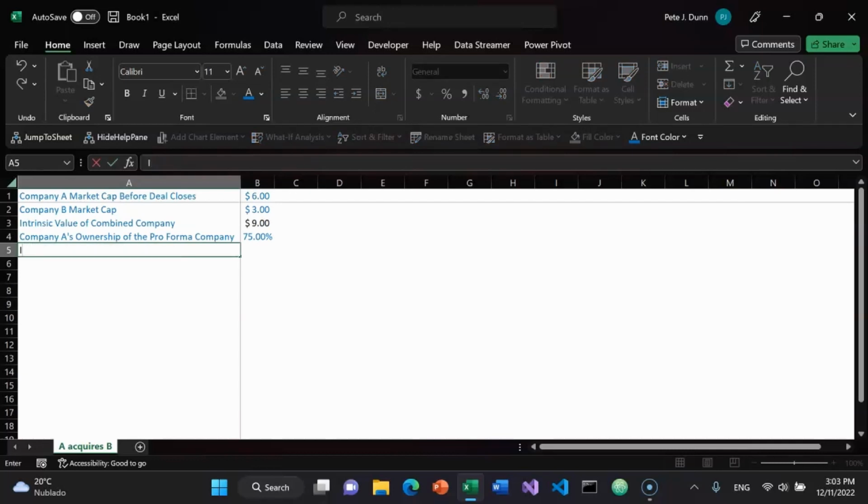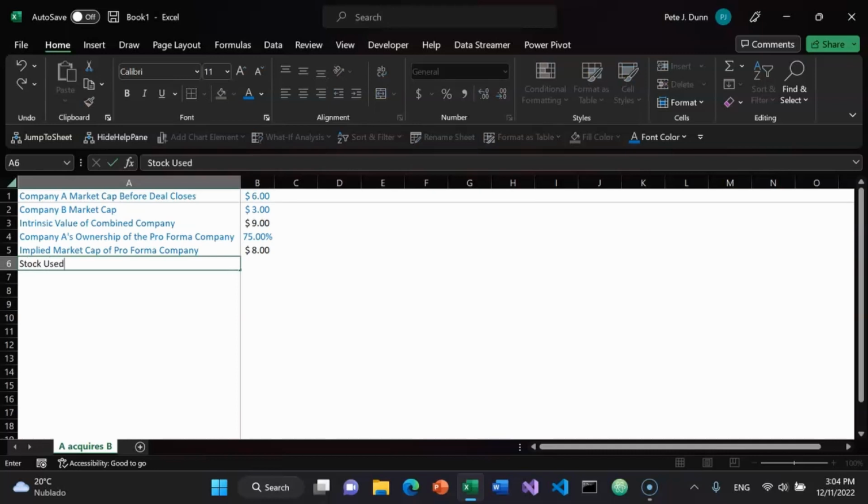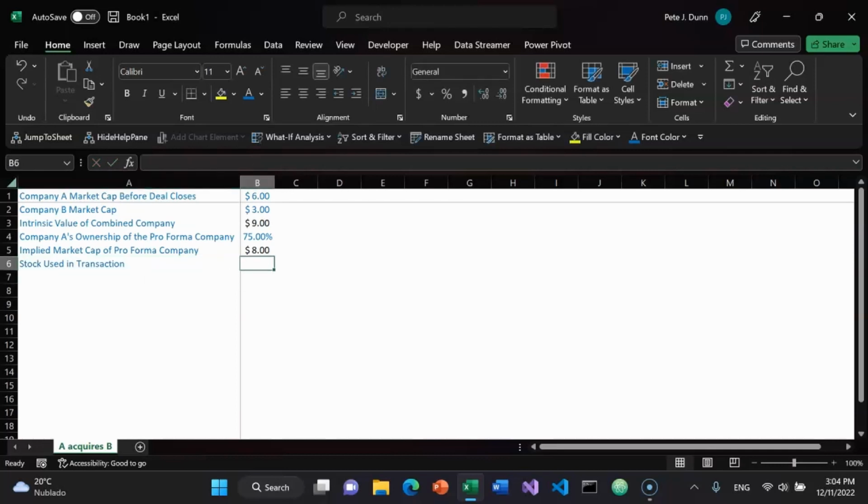So therefore, the implied market cap of the pro forma company, that's just going to be equal to $6 billion, these are all in billions, divided by 75%. So the amount of stock used in the transaction, again, it's just 8 billion minus 6 billion. 2 billion of stock was given away.